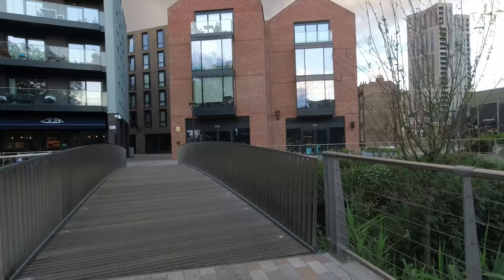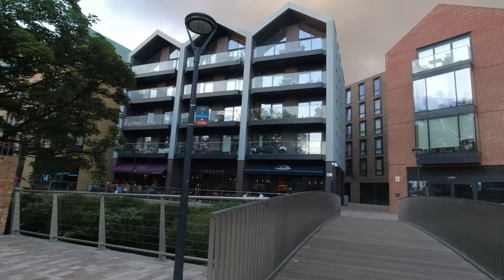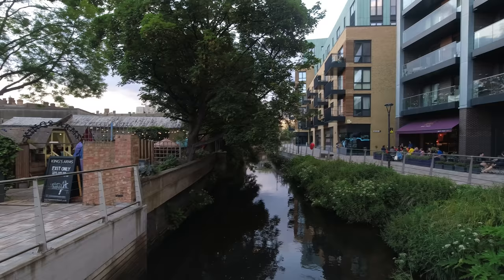So I think this site here is the old brewery. It's called Ram Quarter. This must be the old Young's Brewery here. Now it's a kind of posh housing development with riverside bars. And here is the River Wandle, but it does look as though it's actually created a nice riverside walk, so there is an upside.